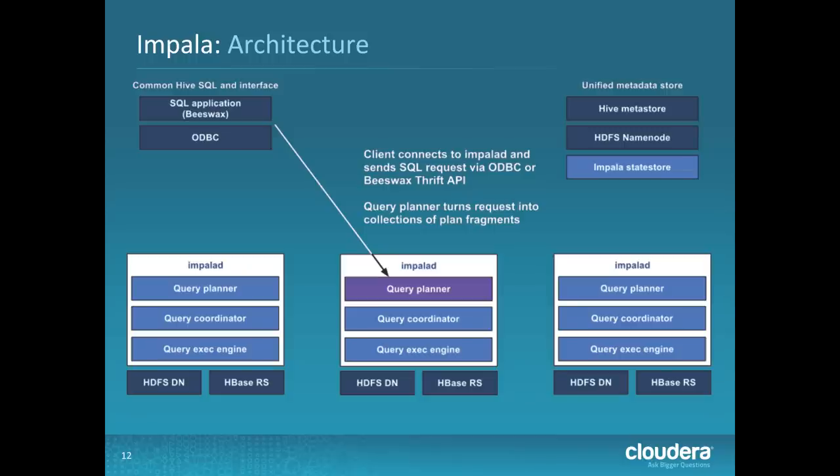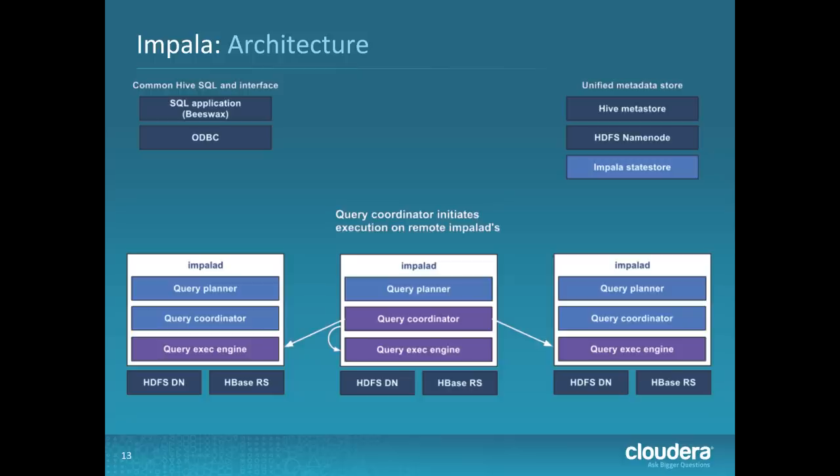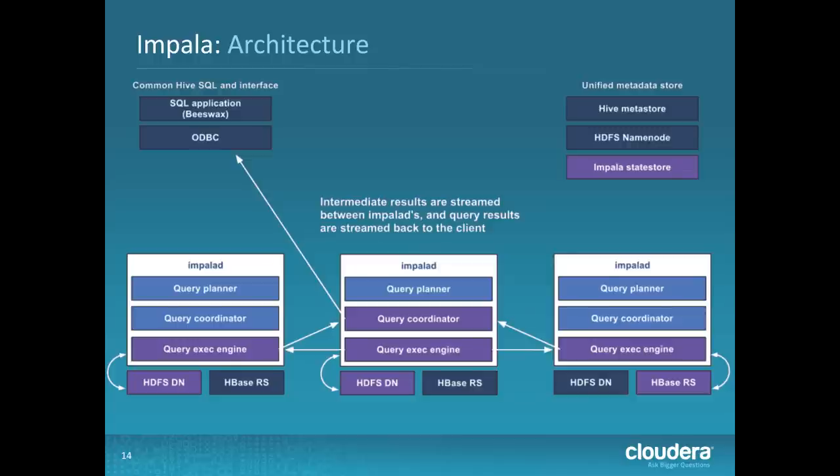A user connects to an individual Impala D process and submits its SQL query. Then the query planner, part of the process, turns that SQL request into a collection of plan fragments. So it knows about the other daemons, it knows where the data is in the file system, and splits the query up into smaller fragments, so we can distribute that to the rest of the Impala cluster. And this is what the query coordinator does. It takes the plan fragments from the planner and initiates the execution of the plan fragments on the individual Impala daemons, and this might also include the local execution agent.